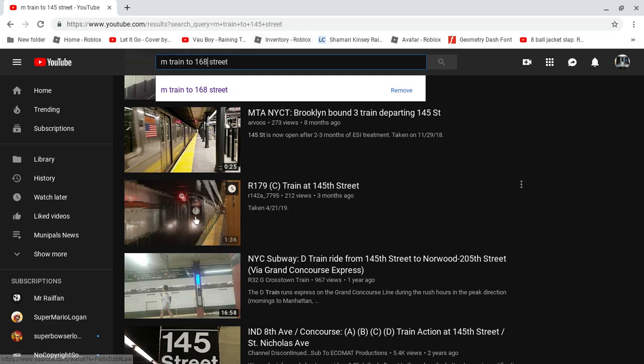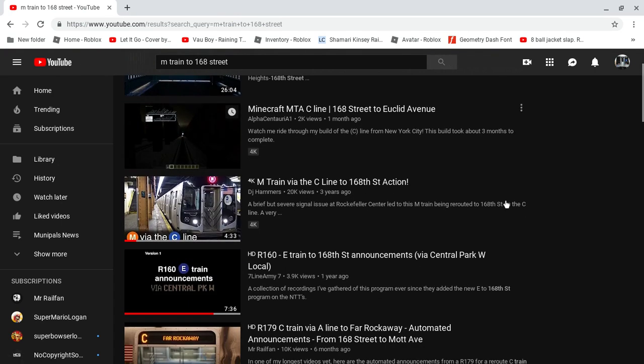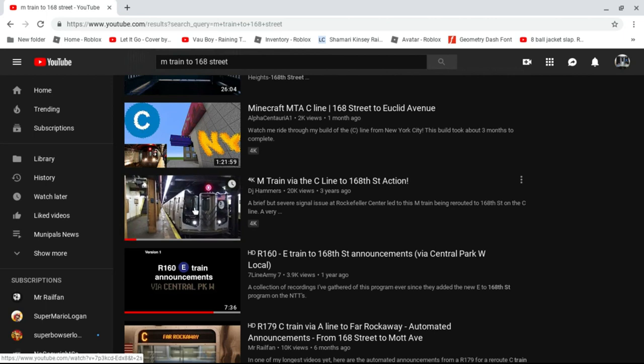M train to 168th Street. Only one M train has ever been rerouted to 168th Street. So this week, all the M trains are being rerouted via the C line to 145th Street. That's going to be pretty cool because that never happened before, except this one time.